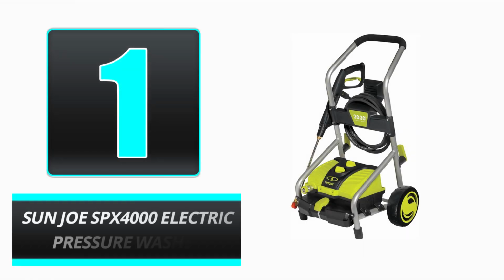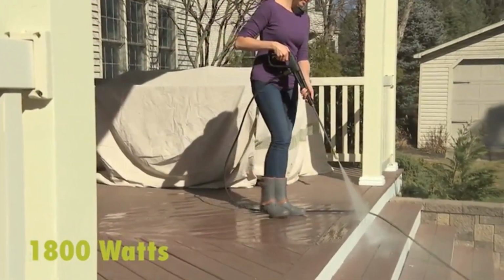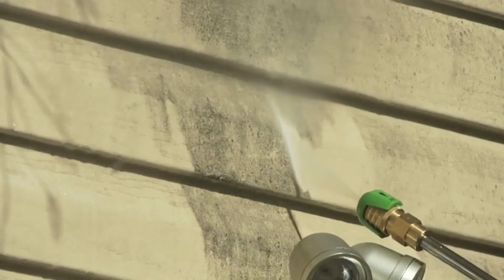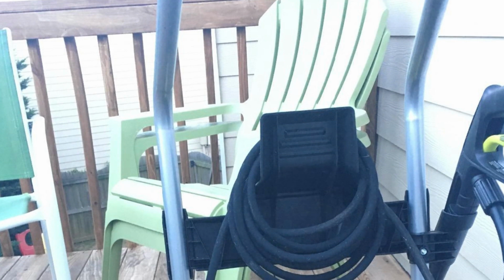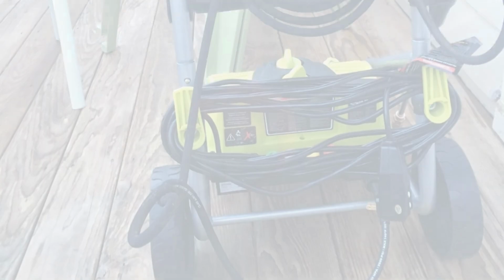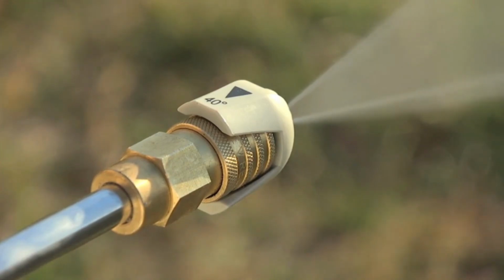Number 1. Sunjoe SPX 4000 Electric Pressure Washer. Now available. With its 14.5 amp motor, this electric pressure washer can produce up to 2030 psi and 1.76 GPM for serious cleaning. Furthermore, the Pressure Choose technology function provides 2 effective cleaning modes: low 1450 psi for general purpose filth, grease, and grime, and high 2030 psi for the toughest cleaning challenges.